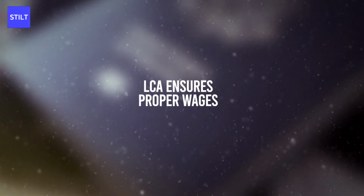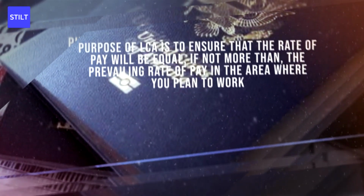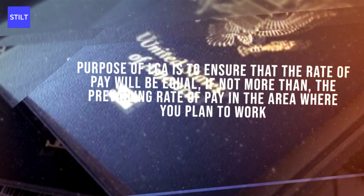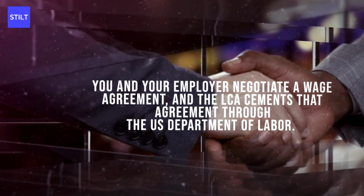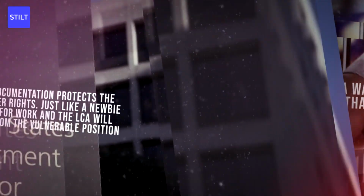LCA ensures proper wages. The main purpose of the LCA is to ensure that the rate of pay will be equal to, if not more than, the prevailing rate of pay in the area where you plan to work. You and your employer negotiate a wage agreement, and then the LCA cements that agreement through the U.S. Department of Labor.